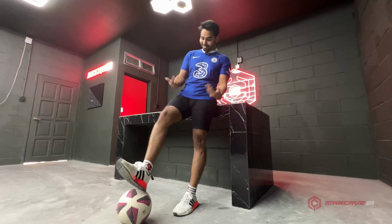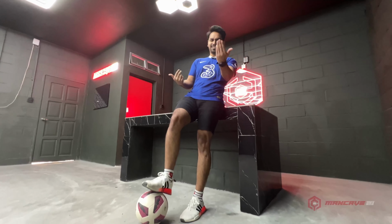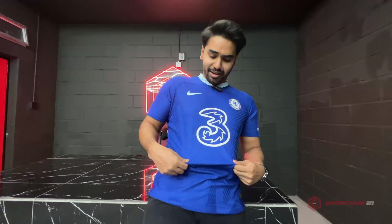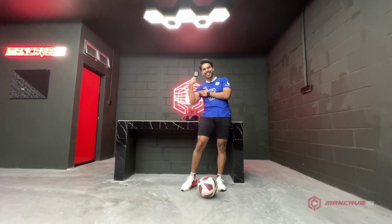So the first one we've got is the Chelsea home jersey kit. It looks simple and minimalistic, but let's take a look closer, guys. Come on in. So the texture, it feels super nice, but try to go back a bit. It feels like I'm wearing Aquaman's bodysuit, guys. So this is the Chelsea home jersey kit.